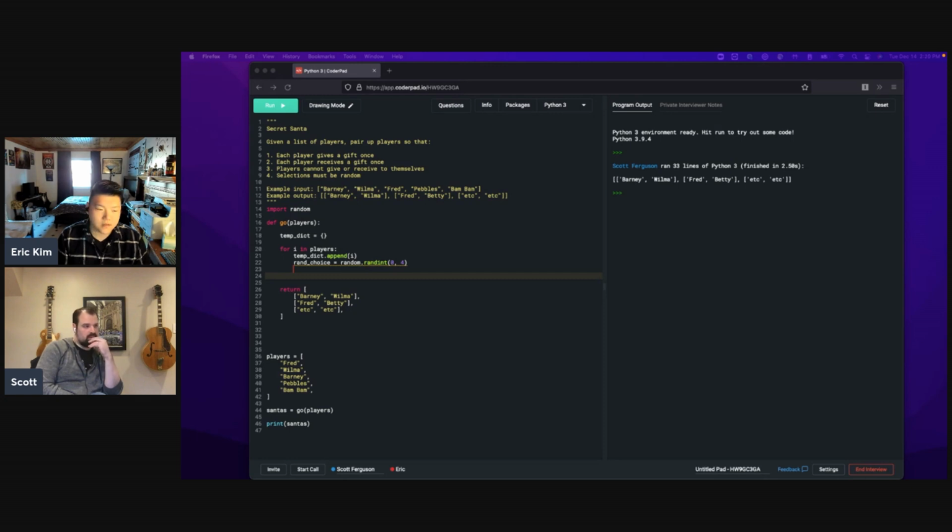What's a way that we could, as we're iterating through the list of players? We've got two problems to solve. But let's look at the first, actually problem number 3, really. You can't give or receive to yourself. How can we solve for that one? Or is there an easy way that we could solve for that one just by virtue of iterating through the list and knowing what position we're at?